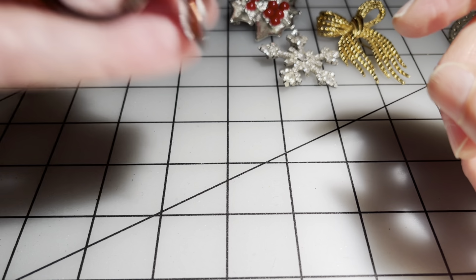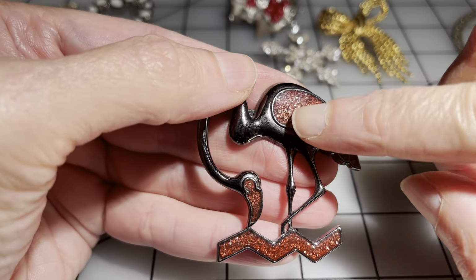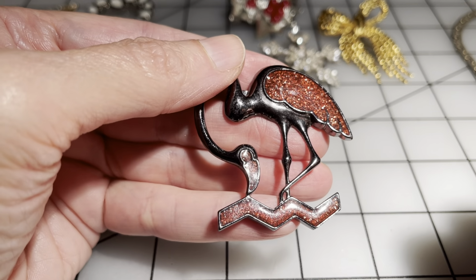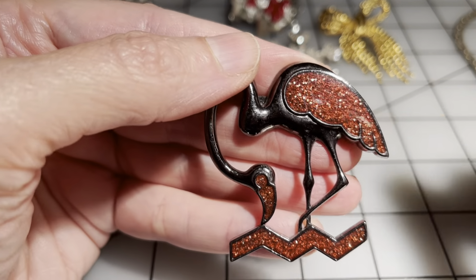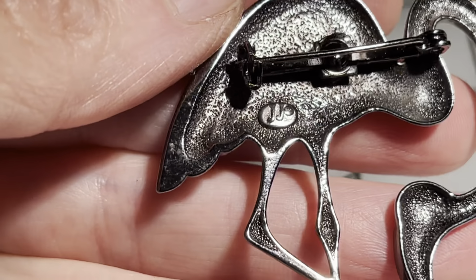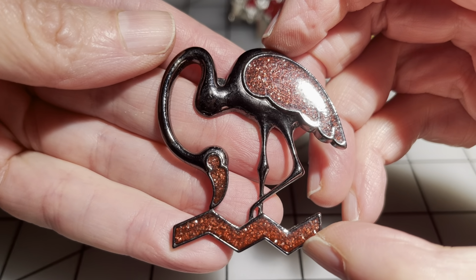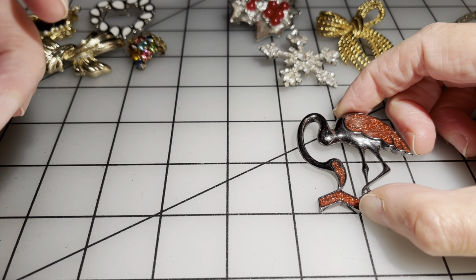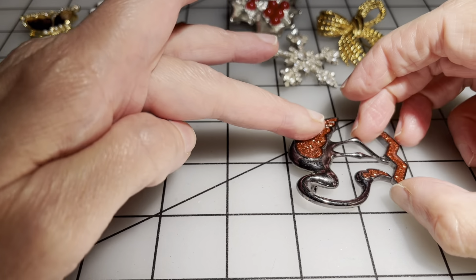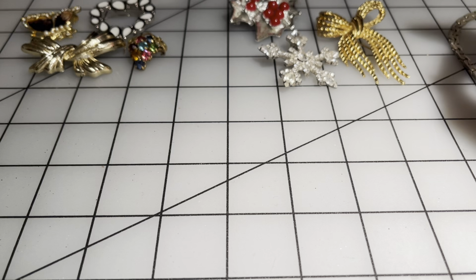Okay, then we have this flamingo, and it is enamel, and then this is glazed, so it's like clear enameling too, with glitter inside. And it is signed JJ. And this one is going to be $10. This flamingo is $10. And it is 1.75 inches by, I would say, 2 inches. So this flamingo is $10.